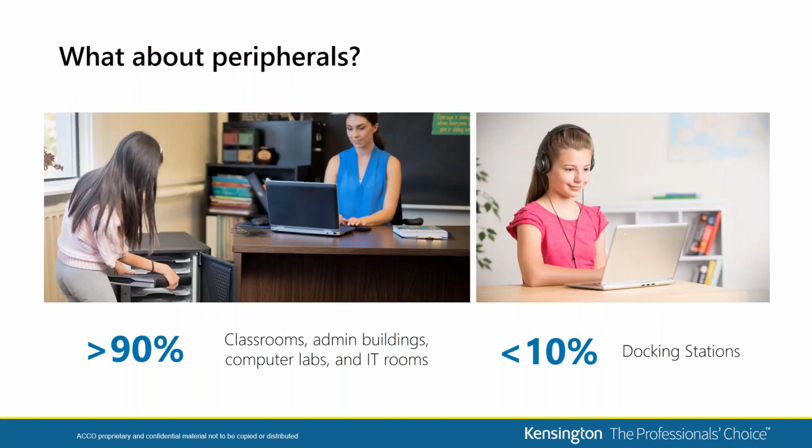So I spoke about peripherals earlier. Over 90%, and this is in classrooms, admin buildings, et cetera. I think this is pretty obvious to all of us on the phones today: over 90% of these classrooms are going to have some sort of accessory that they're connecting to their hardware devices. Keyboards, mice, overhead projectors, presenters. There are a lot of different tools that teachers are using today, and we really need to find a way to help them close those gaps of connecting everything.